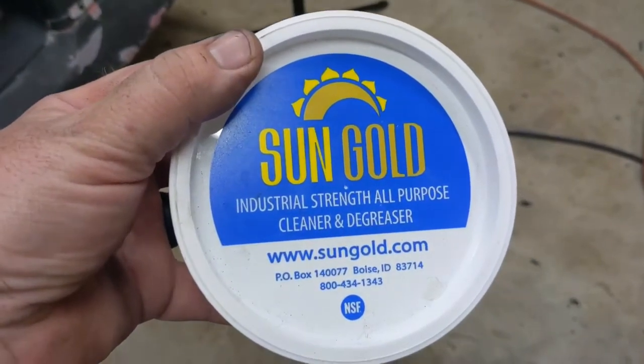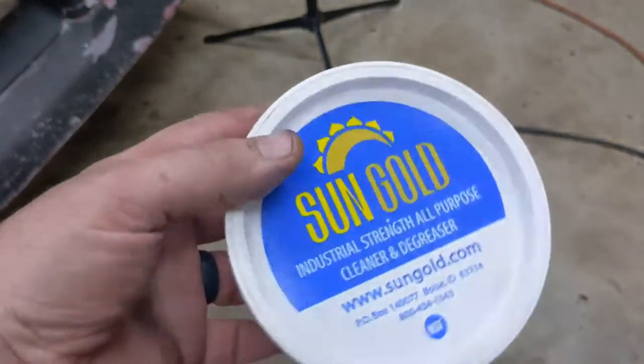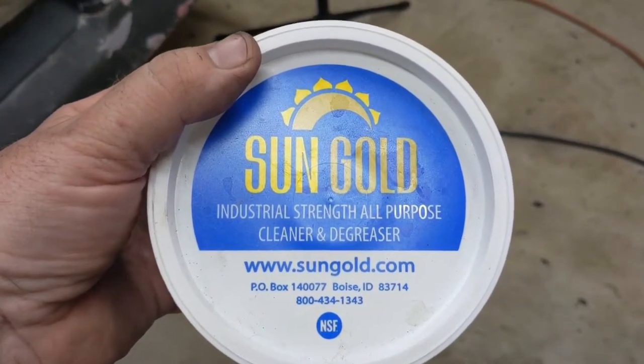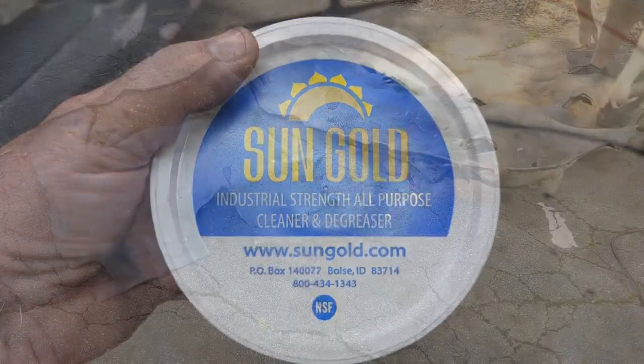If you're wondering what Sun Gold is, this is it. Buy it on Amazon. I actually had a rep come by my car lot and I bought some. It was cheaper than I could get it online, but I had to buy more than I probably really needed.